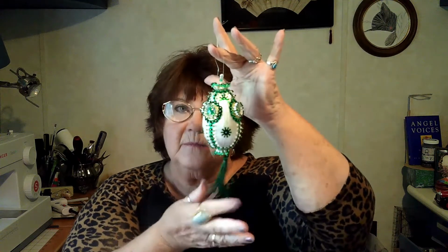This one is a larger one. And it's green and white and a little bit of gold thrown in there. It's got a long tassel on it. Very sweet. A lot of work in them, though. Beautiful. So I hope someone wants those and enjoys them. I'll have to go get the other one. But I'm going to show you this one first because this one's delightful.